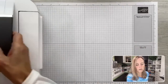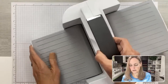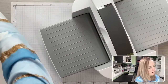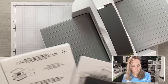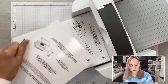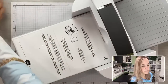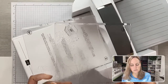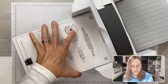We're ready to roll. Let's bring in our Stampin' Cut and Emboss machine, and we have our little platforms here. We've got our first platform, number 1. We've got our die adapter, number 2. We don't need this one. It comes with your machine, but you only use that for the 3D embossing folders. And then we've got a couple cutting mats, okay? So I'm going to put one cutting mat down.